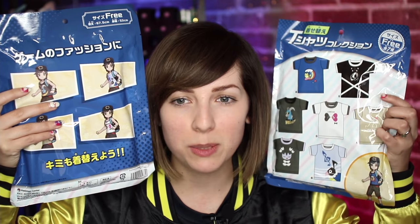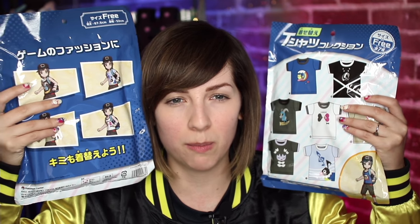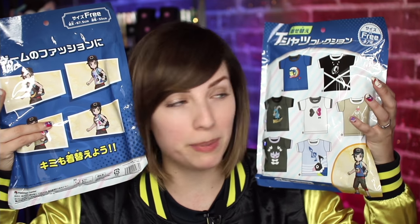I found these: Alola Collection T-shirt blind packs. Look at these guys. I can possibly get any of these shirts. This is the design A that I could choose from. There's a design B too that comes with I think the same amount of choices. I have 7, or not choices, but possibilities.